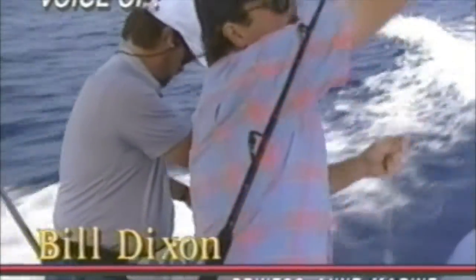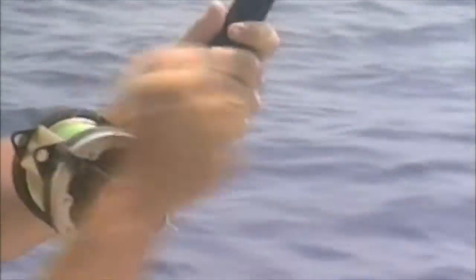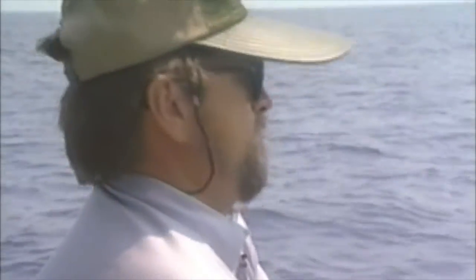Our captain, Bill Dixon of Princess Anne Marine, was trolling various baits to entice the tuna. You want the bait on the flat lines, the two lines that are closest to the boat, and they're pinned down. You want them following right about the second wake behind the boat, just ahead of the crest of that wake. We're going to be trolling at about 10 knots, and the outriggers, the long lines, we're going to run them back anywhere from 150 to 200 feet.